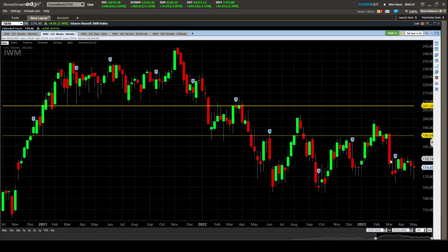This is 6 weeks here in a row, basically. Look at the highs, all between 178 and just under 180. But look at the last 2 weeks. We didn't get as high. Still close because it's a small range, but didn't get as high. So this is going to be a very interesting level. Are they failing at this level, or are they going to finally pop it pretty good?